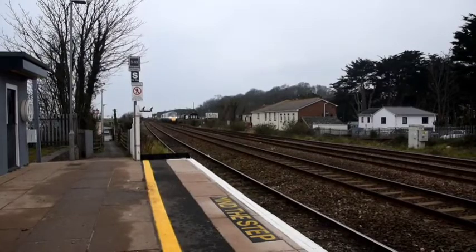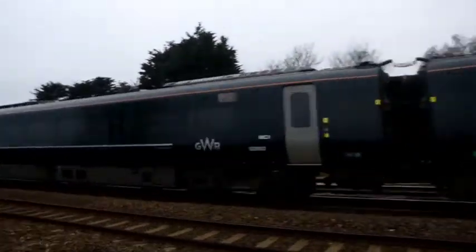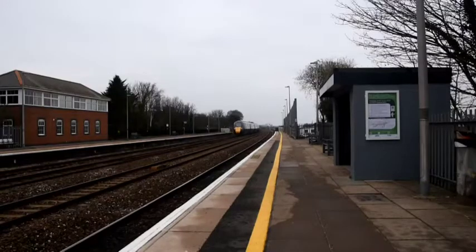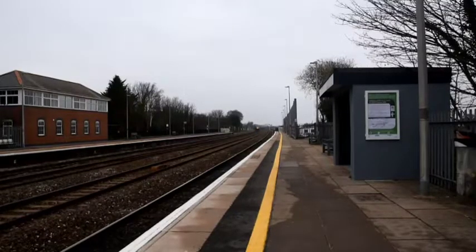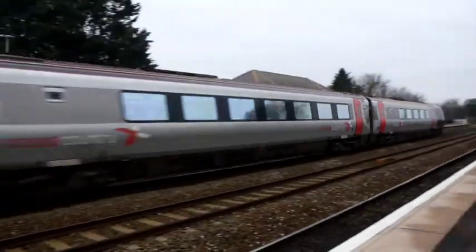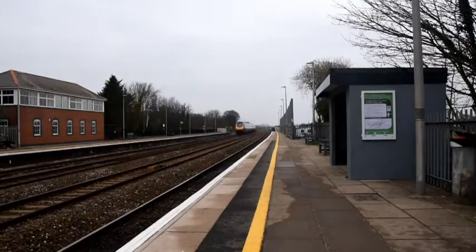Alright, passing through now, we have an IET. So it's to London Paddington, Penzance. Alright, off that one goes, let's see what's next. Alright, passing through now, we have a Voyager. Alright, off that one goes, let's see what's next.